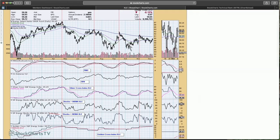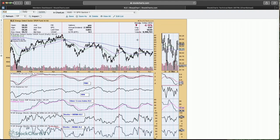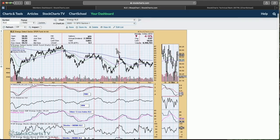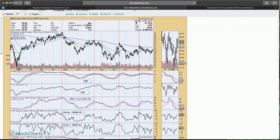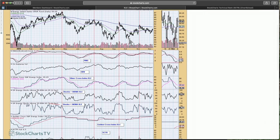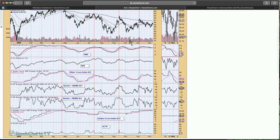Okay, here we are. All right, so this is that new sector chart list, and it's really comprehensive. I'm going to start with XLE because we did note that we're on that sell signal. And you can see we've been on that sell signal all year because that 50-day EMA has been below the 200-day EMA.